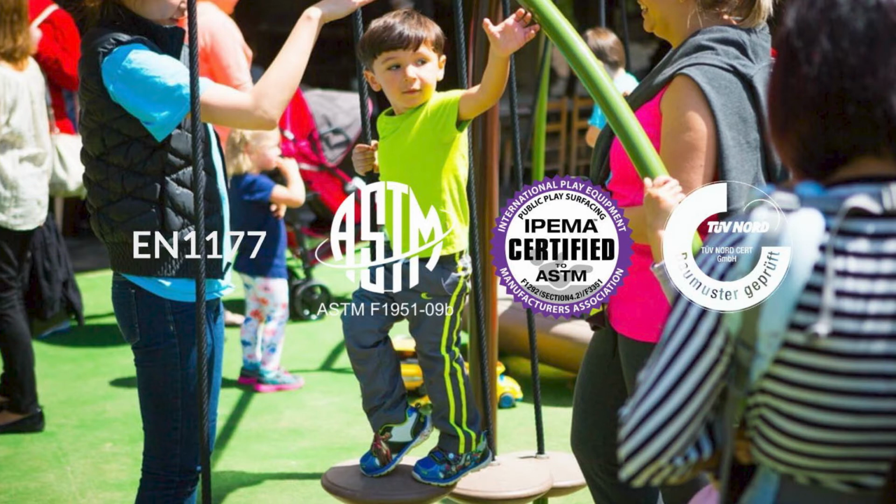Well, in order for us to do that, we have to get it tested to all the different standards that exist, both in Europe, America, and further afield. Here are some examples of the standards that we have achieved and provide ongoing compliance to. The British and European standard, 1177, for European playgrounds. The ASTM standards are North American standards. TUV is another standard that we have to adhere to supply into Germany.